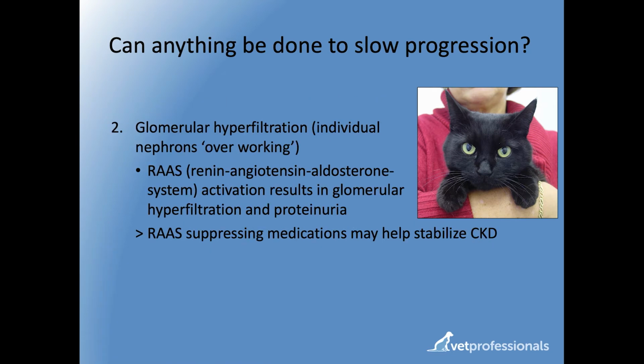The second maladaptive compensatory mechanism, which is triggered in cats with kidney disease very frequently, is activation of the RAAS, which is the renin angiotensin aldosterone system, a system of hormones that are designed to help maintain what we call homeostasis, so everything being on an even keel, nice and stable. And the RAAS is activated partly in an attempt by the body, I shouldn't anthropomorphise, but it is the body's way of trying to support excretory function of the kidneys.